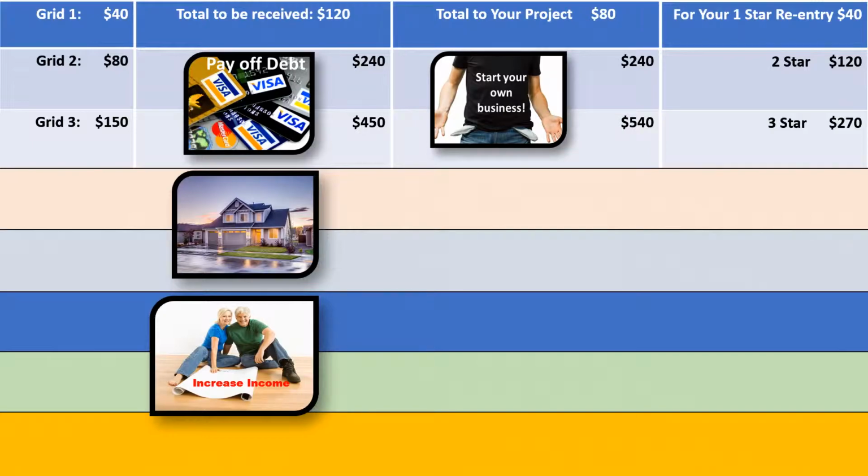Because if we're making the house payment, what are you going to do with the money you were paying on the house? Oh, you can retire. I'd figure out somewhere else to use it. You pay off debt. Right. Become debt-free. Now, let's talk about the one I'm excited about the most.